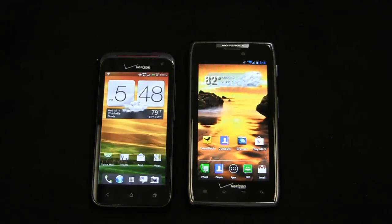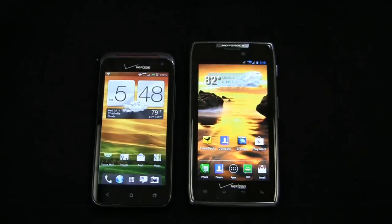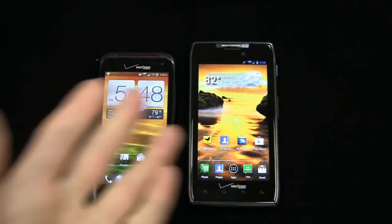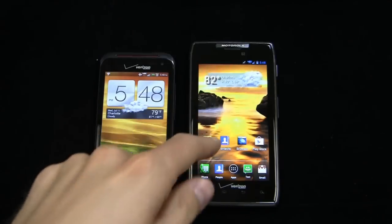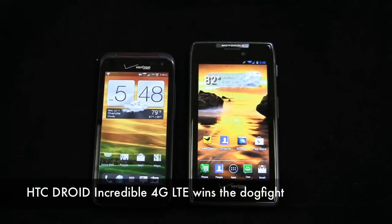So, both great devices, and it's going to appeal to a couple of different people. You got this one for $149.99, and unless they've dropped it since I've looked at it last, this one's still $199.99 if I recall. So you're getting a $50 price difference. You're getting a killer battery over here. You're getting a great Android upgrade. Only one winner to the dogfight, though, and the winner of the dogfight is the DROID Incredible 4G LTE. Let me tell you why.